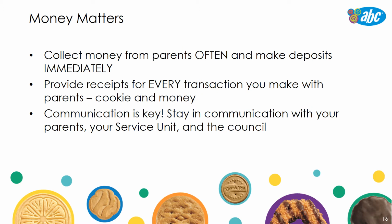Money matters. Collect money from parents often and make deposits into your troop bank accounts immediately. Provide receipts for every transaction that is made. When girls are given cookies, ensure that there is a receipt to accompany those cookies. When money is collected from a parent, again, ensure that there is a receipt that accompanies that transaction. Communication is key. Stay in communication with your parents, your service unit, and council.